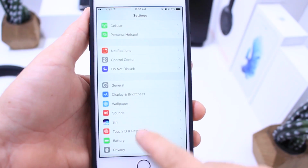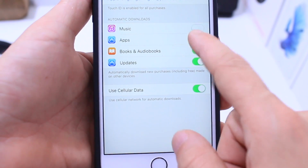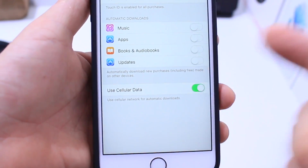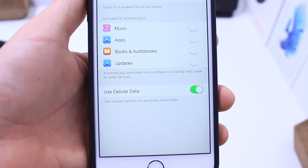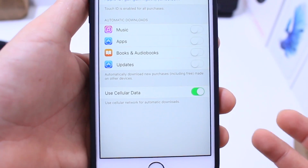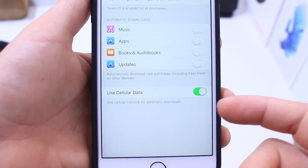Another section you might want to consider looking at is the iTunes Store. In this section here, you have the automatic download music, apps, books, and updates. This section here is constantly tracking the App Store, the iTunes Store, the iBook Store in order to download the latest updates for your music, for your apps, and things like that. Now, you'll still get your updates once you launch these applications. The only difference here is it's not going to constantly be tracking in the background to see if there's any new data for it to download automatically to your device.